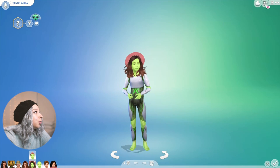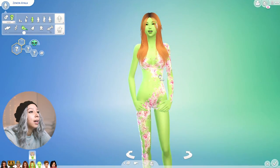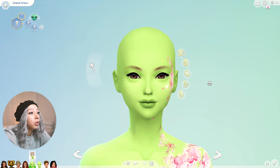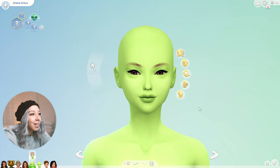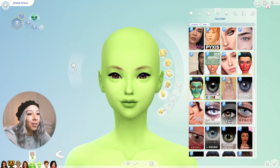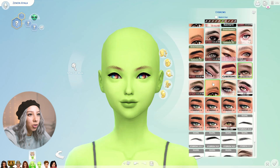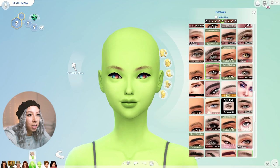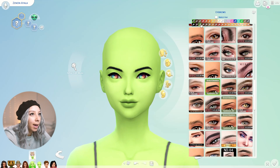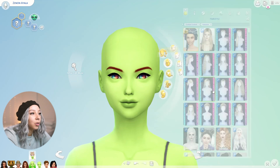Let's move on to Xenon. Super excited. Let's see what she looks like as a teen. Oh my gosh. Oh my gosh. So risque. And oh my gosh, she's beautiful. Okay, there we go. That's better. Oh my god. She's amazing. She's amazing. Okay, where are the proper eyes at? There we go. And I'm pretty sure she had... which brows were they? Well, actually, those don't look bad. Okay, let's just mess with those for now.